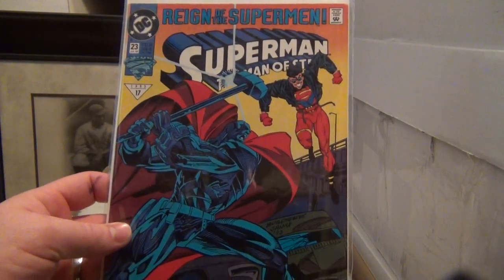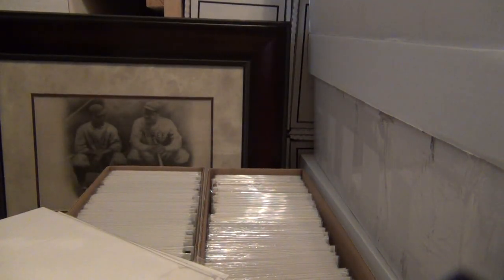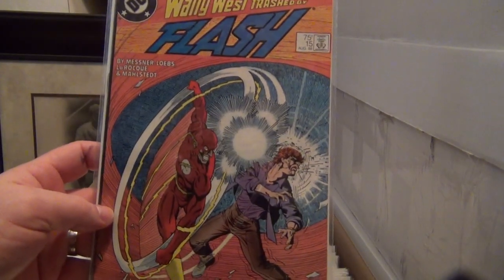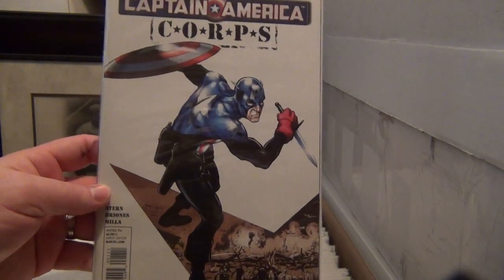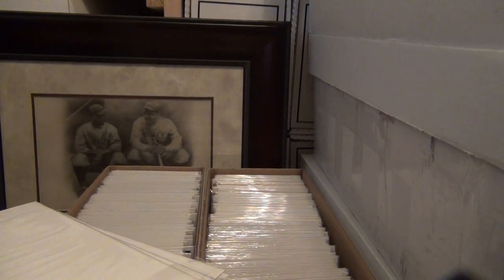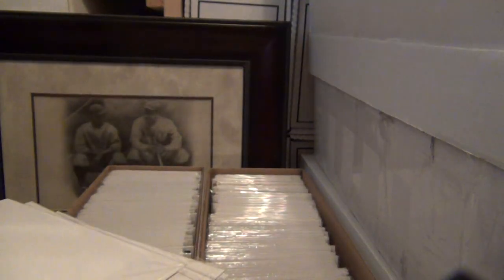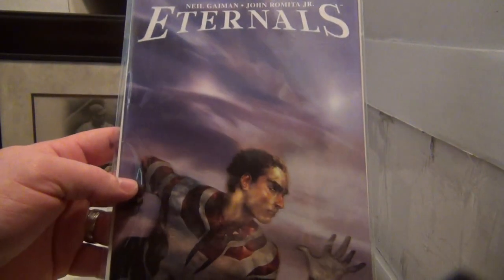Superman Man of Steel 29. Man of Steel 23. On a Flash kick, of course, there's 104. 22. There's 15. Captain America, of course, #1 of 5. The Inhumans, number 3. This whole series right here is getting ridiculous. There's 5. Anything with Black Bolt on the cover. Got the Eternals 4 of 6, 3 of 6, and the variant cover 3 of 6.